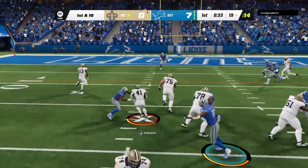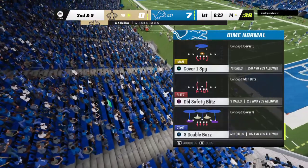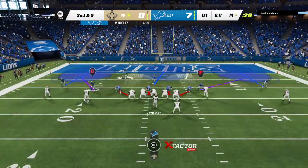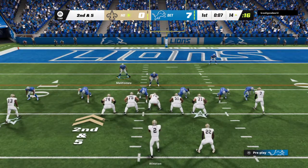Winston to give. It's Kamara. And he'll get him inside the 15 down to the 14-yard line. Tackle made there by the UCF man, Mike Hughes. Ball at the 14 for 2nd and 5.